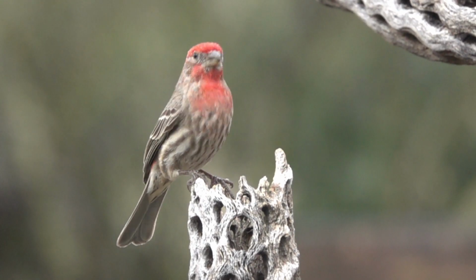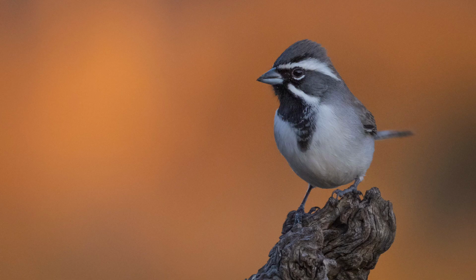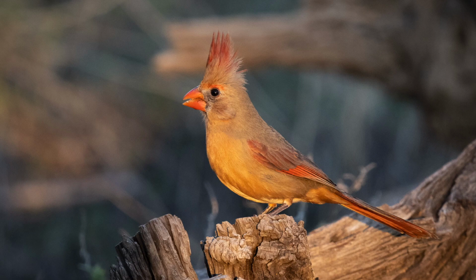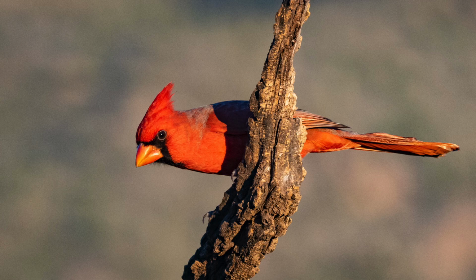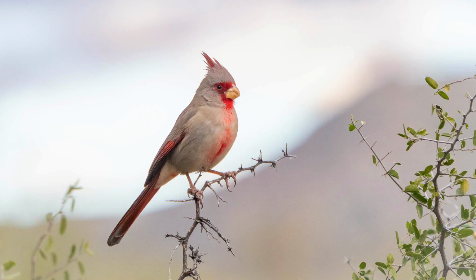As a professional photographer myself, this has been wonderful because I've set up everything like I would want it. You know, the distant backgrounds, the beautiful perches, that kind of thing. And so it's exactly what I want, so I know it's going to appeal to other photographers.